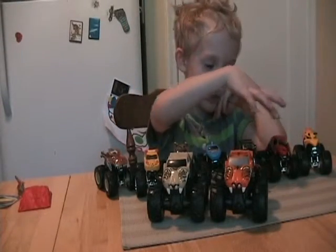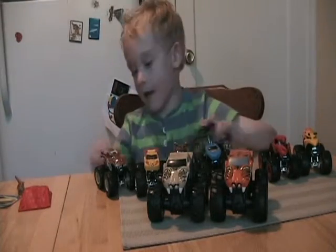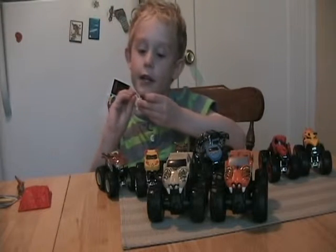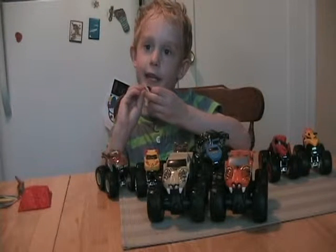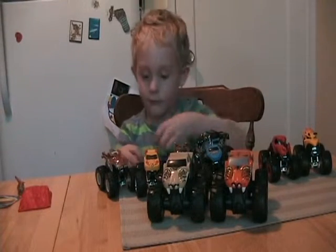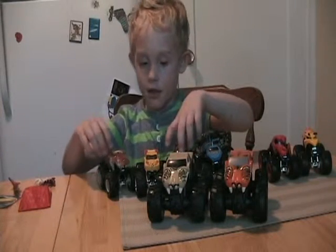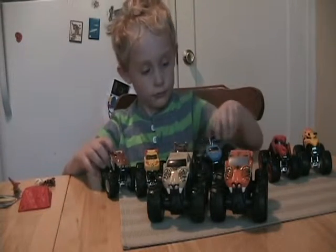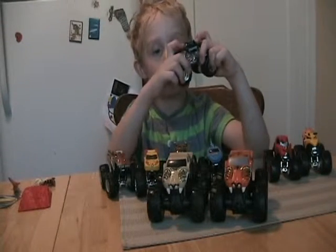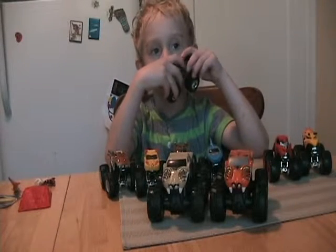Next up is Predator. He has the same claw as a comparison. Here is Crustacean's claw, and you can see they're both the same. Yep, except different names on them. Yep. Now these are all 1/64 trucks, so they're 1/64 scale, except for the Rev Treads. The Revs are 1/43, I believe. So those are 1/43s and the rest are 1/64s.